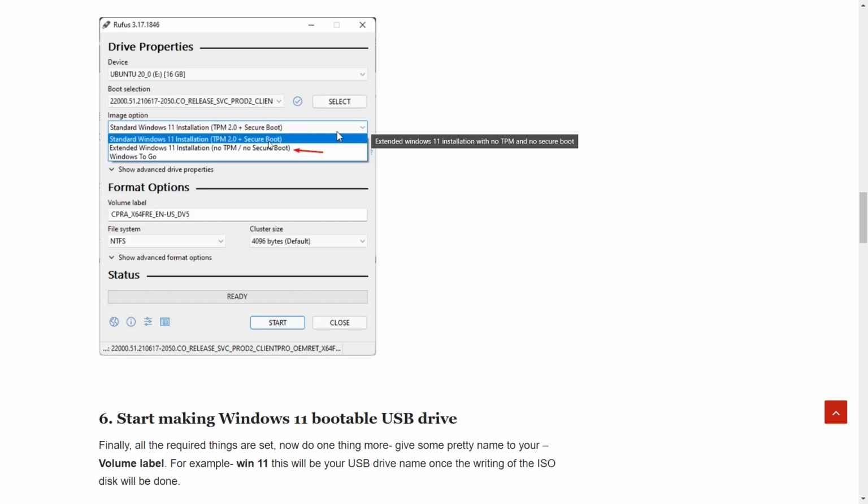If you click on this arrow, it'll give you standard Windows 11 installation, TPM plus secure boot, or you can go right below it, extended Windows 11 installation, no TPM, no secure boot. Select that. Zip down here, click Start, and you will create a USB drive that bypasses your TPM and secure boot, and you can have Windows 11 on a computer that it isn't approved by Microsoft for.